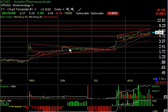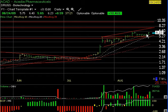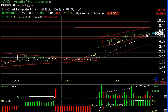Acadia Pharmaceuticals, ACAD. As you can see, had this big thrust in July, went into a flag pattern, broke out, mini flag, and then broke out again. Now it's setting up another 2-week flag. Yesterday it tried to break out by advancing 59 cents on 3.7 million. Today it backed off on less than half that volume, just 19 cents. But the setup is there for a move that takes us up towards the $8 level for a 33% type move. And so we'll be watching for that over the next few days.